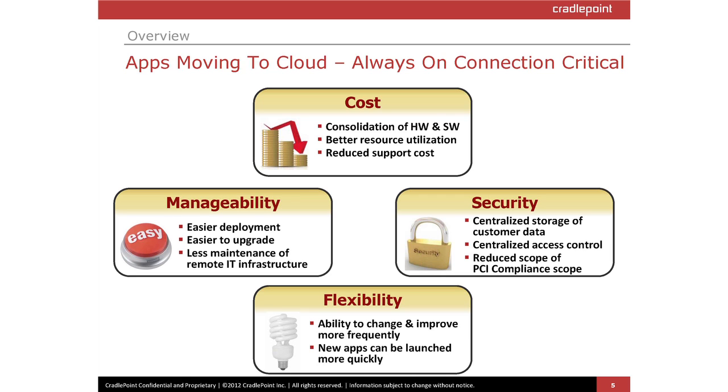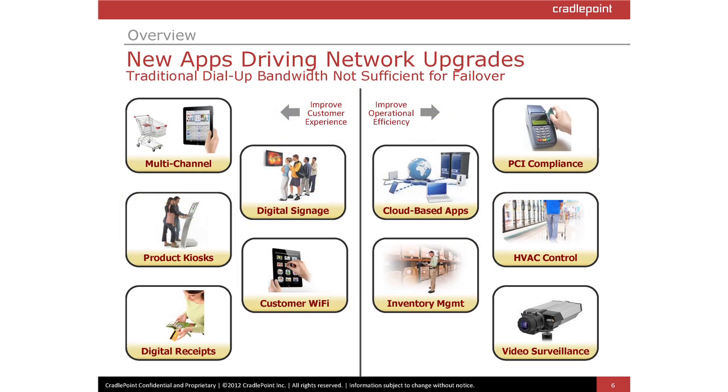And this is for very good reason. Cloud-based applications are more cost-effective. You can secure them more effectively. They're more flexible. They're much more manageable for all of the reasons listed on the slide. So your business can't afford to be down. Your customers expect you to be up and running, and the cost drivers demand that you're able to access these applications all the time. So what kind of things are we talking about specifically?